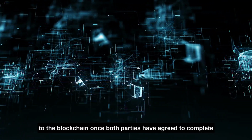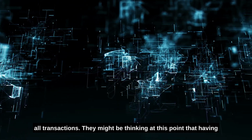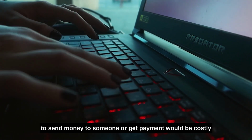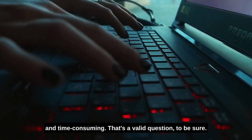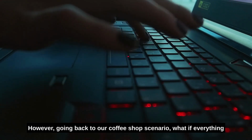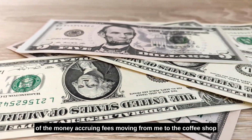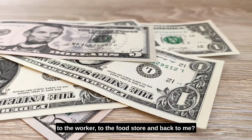Once both parties have agreed to complete all transactions, they might be thinking at this point that having to open up numerous payment channels each time they needed to send money to someone or get payment would be costly and time-consuming. That's a valid question, to be sure. However, going back to our coffee shop scenario, what if everything was off-chain and I essentially just retained my $10 IOU instead of the money, accruing fees moving from me to the coffee shop, to the worker, to the food store, and back to me?